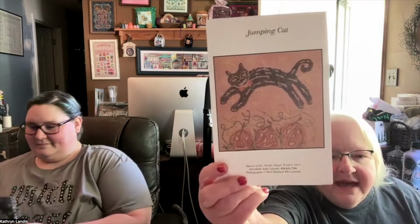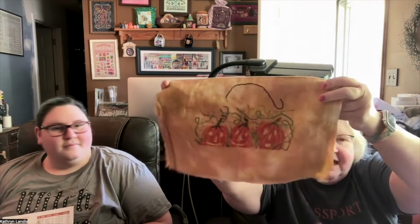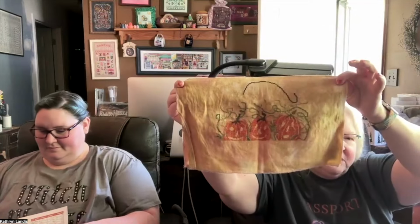Yes. Okay. Mine is Jumping Cat from Dames of the Needle. I pulled flosses from my stash to do this one. And last year I made a big push and I got this far, but I love all of the oranges that I was able to use in the pumpkins. And you can see I've started outlining my cat. So I'm hoping that I will get this thing finished this year.